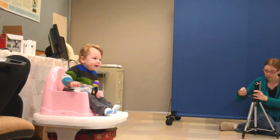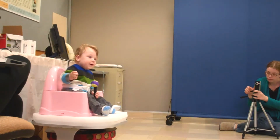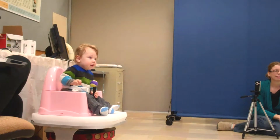So our work with babies without disabilities has been to determine, A, can they drive this robot? Can they figure out how to do it? And how young can they be and still be able to drive the robot? We only required that they not be able to creep or crawl on their hands and knees or their bellies when we began the project.